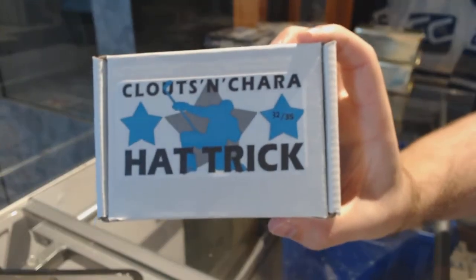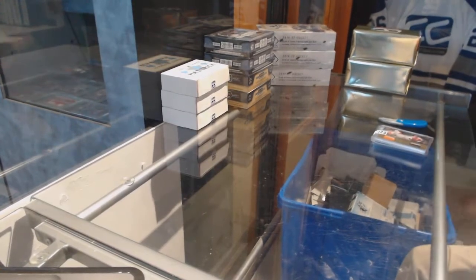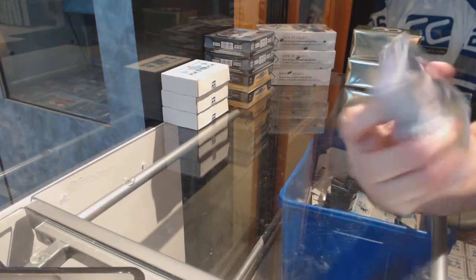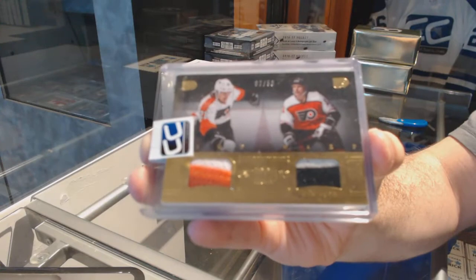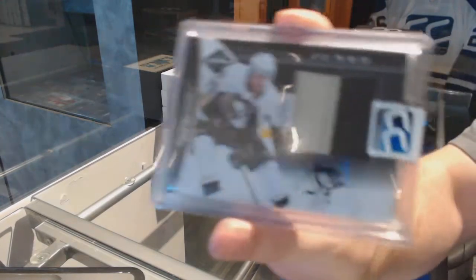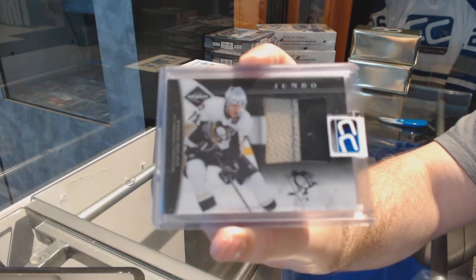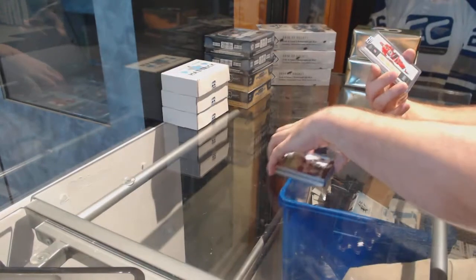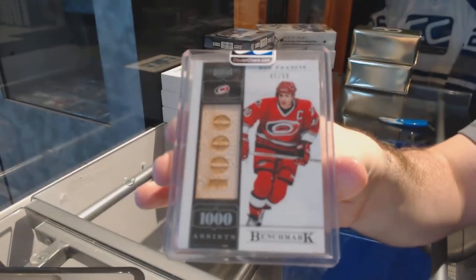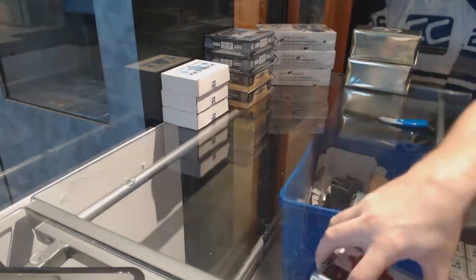Number 32, King Lou. We have a Dominion Dual Prime, I think it's called Time Warp, number to 50, of Lawton and Kerr. Lawton, Kerr. We have a Jumbo Prime Jersey, number to 50, Evgeni Malkin. Evgeni Malkin Jumbo Prime Jersey, number to 50. And we have number to 250, a Benchmark Stick, Ron Francis. Ron Francis, number to 250. All right, King Lou.